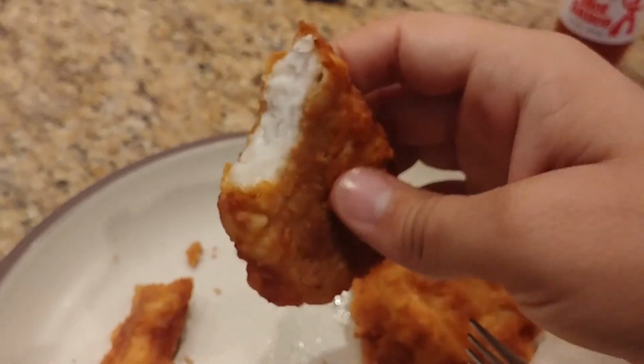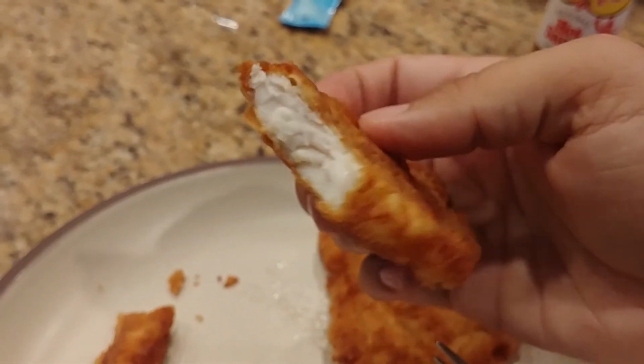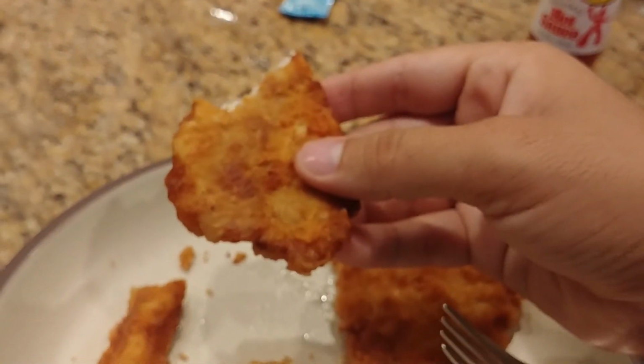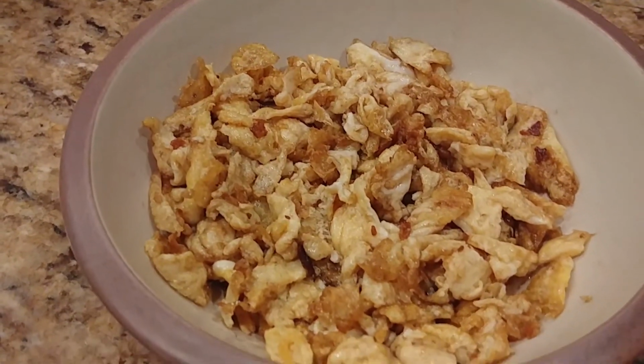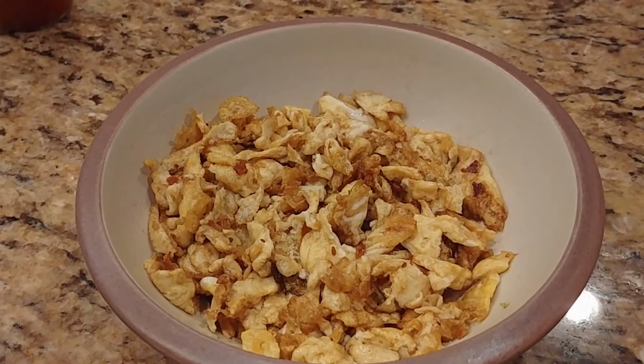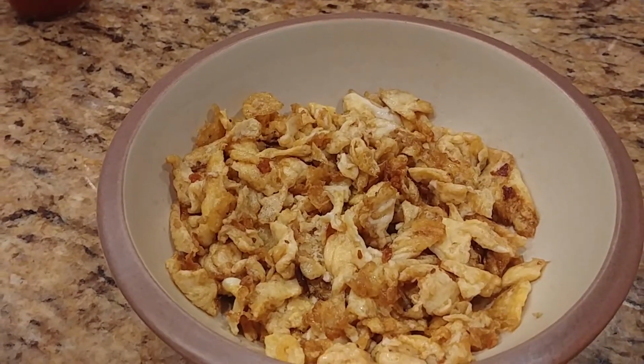Oh, that looked good. That's really flaky. It's like it's cooked just right. That's really nice. Take a look at these eggs. Looks like a bunch of cornflakes. But it's still pretty good.